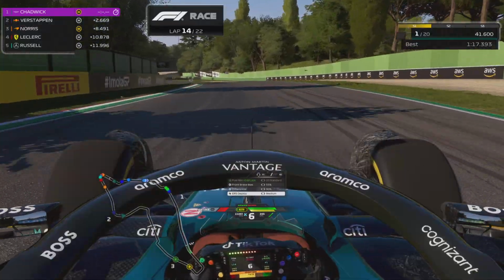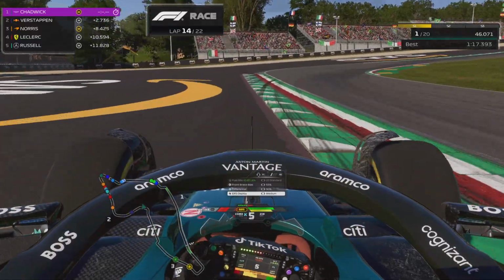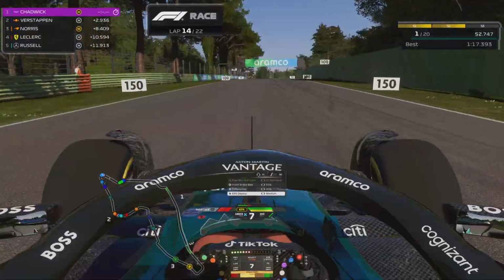14 out of 22 laps to go around this beautiful circuit in Imola. This to start out for the season. Going out really well. We're able to get a little wide through there, picked up a little bit of a warning through there, but it's okay though. First warning of the race.